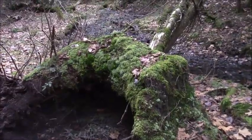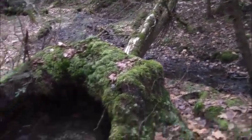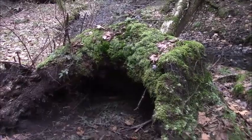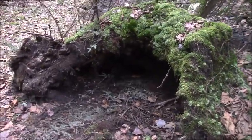and show you kind of how I set them up so that they're coming down the log, and either if they're crossing from this side coming up, they're going to smell the bait and lure, or if they're crossing from the other side, they're going to come around, smell the bait and lure.